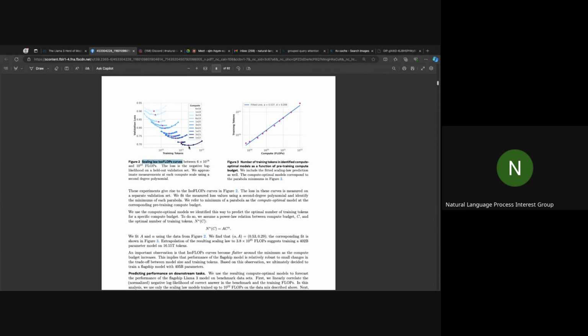So as it turns out, it's not a linear relation. For the same amount of compute, if you end up giving many more tokens than the model which is compute optimal, you might end up actually decreasing the performance of the model. So it's not like a linear relation in which you just keep on feeding data and the model will keep on improving forever.